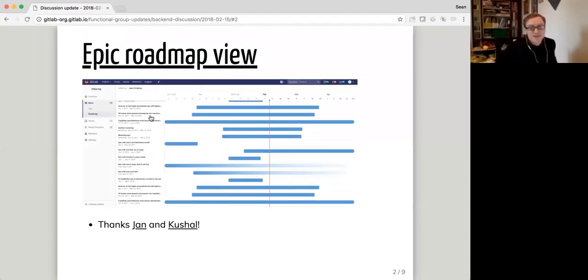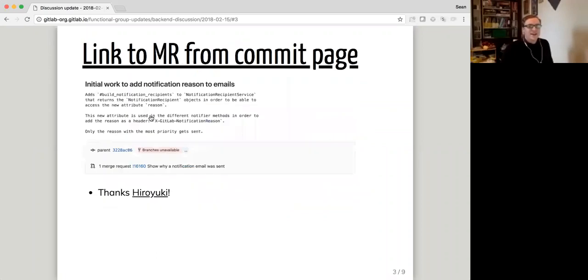On the portfolio management side, we've added a bunch of stuff. This is probably the coolest one to show in a screenshot. It's a roadmap view of your epics with their start and end dates. So thanks to Jan and Kushal for working on that.